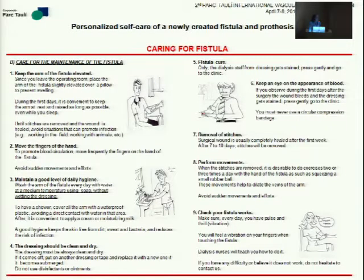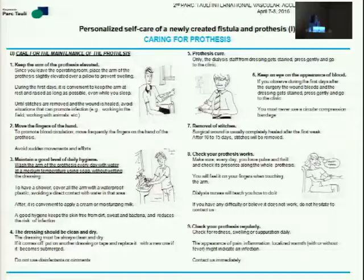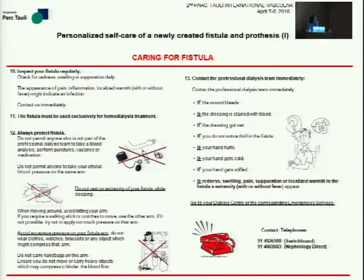And the proper way to check that the fistula works, and the same information for patients with prosthesis. We teach them how to inspect the fistula regularly, and we give them the message that the fistula or prosthesis must be used only for hemodialysis, and how to protect them.